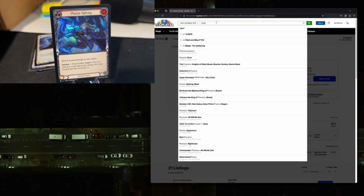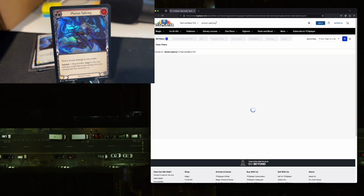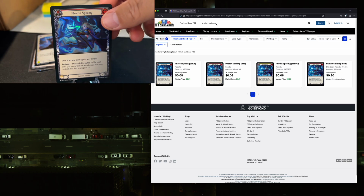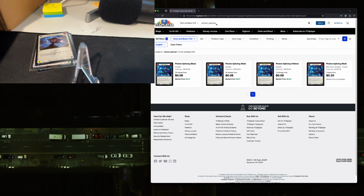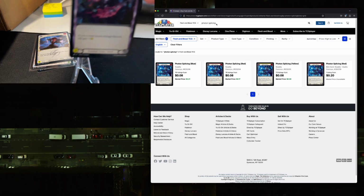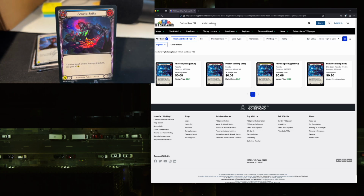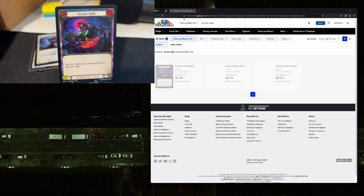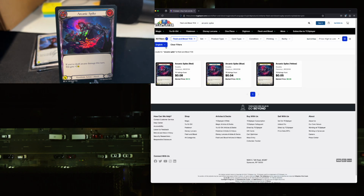Alright, let's check out Photon Splicing. Yeah, another garbage card here. And finally, Arcanic Spike. I mean, I guess all these foils are just foil variations of common cards.